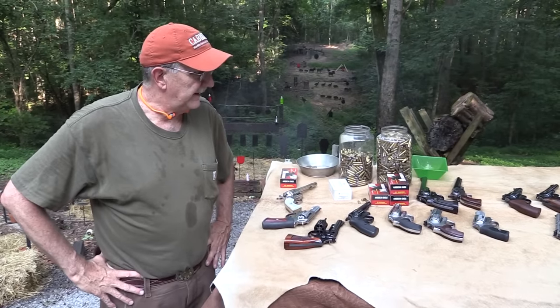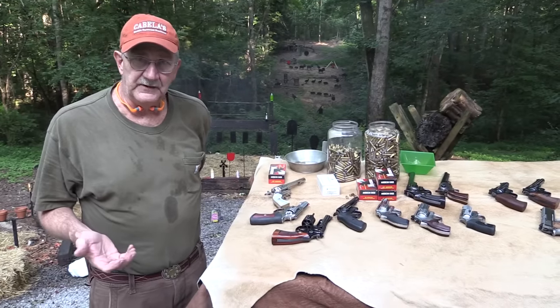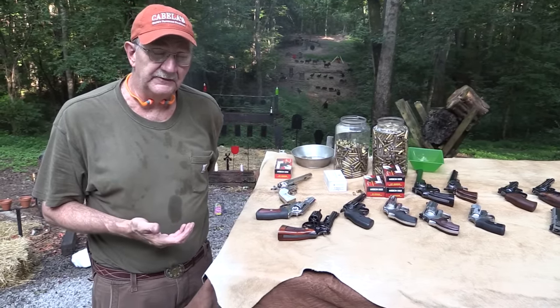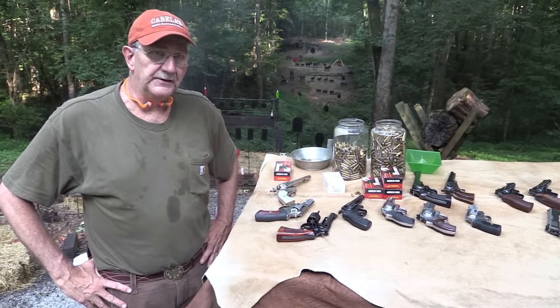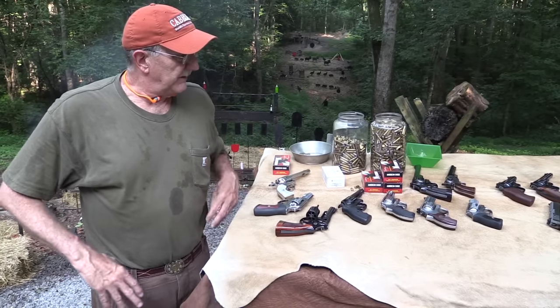And they finally came up with a round they liked with the 38 Specials, what, 800, 900 feet per second. They were experimenting with rounds getting up to, you know, 1,500 feet per second. And I don't think they were able to blow up those 38-44 guns, those bigger frame guns. And so that's what kind of started it.